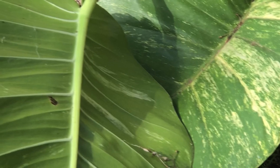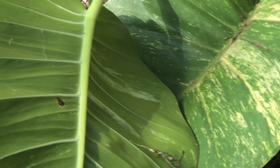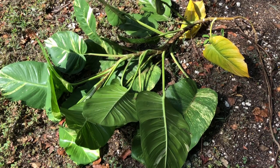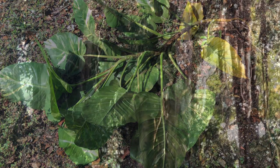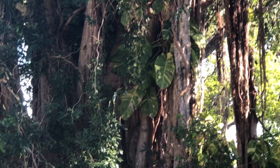And just a quick side note, I'm a pothos lover, and this plant is absolutely beautiful. However, when in the wild, it is an invasive species and it does harm to the natural habitat. So we have to remember to be responsible gardeners, plant and discard of plants responsibly.